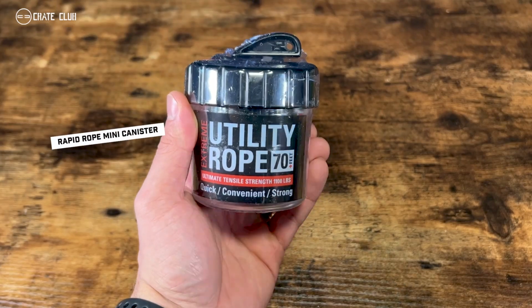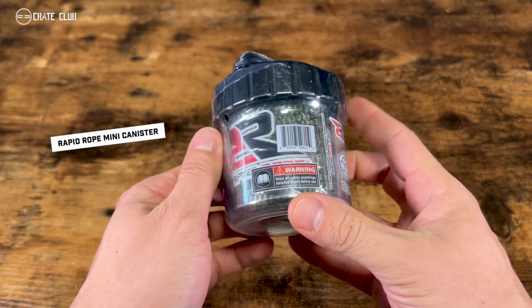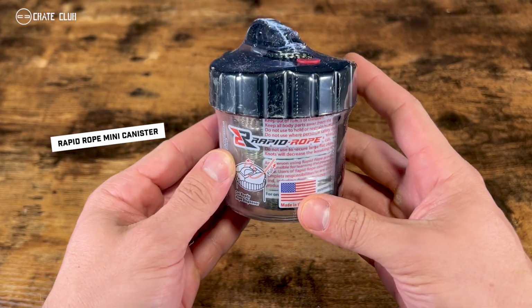Up next, the Rapid Rope Mini Canister. If you're sick and tired of needing some cord at home or on an adventure only to find it all tangled up, you're going to love this rope in a can.